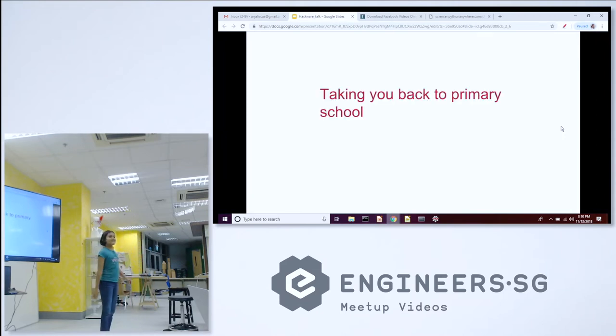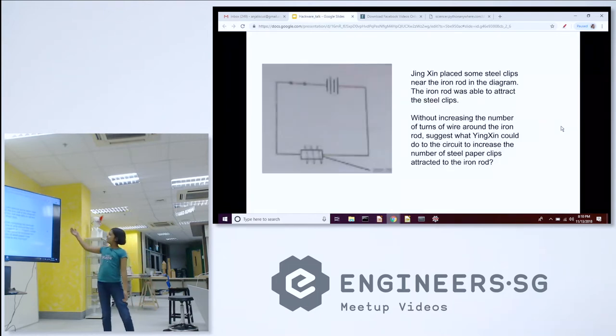But first, I want to take all of you back to primary school. Here is a question that you would normally find in a science test paper. Jason placed some steel clips near the iron rod in the diagram. The iron rod was able to attract the steel clips without increasing the number of turns of wire around the iron rod. So what could Jason do to the circuit to increase the number of steel paper clips attached to the iron rod? Do you know the answer?